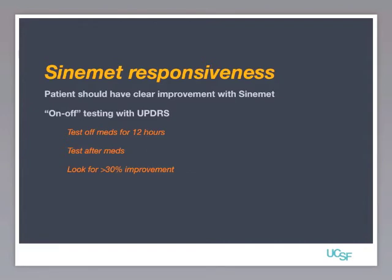One of the things that your neurologists use quite a bit to make sure that we think you have Parkinson's disease is to see if you respond to medications. And of course, Sinemet is really one of the cornerstone medications of Parkinson's disease. One of the things that we do when we're considering someone for DBS is we really want to see how well they respond to Sinemet. Even if they're advanced and it doesn't work like it used to, we like patients to have some response, and they should have some response to Sinemet.